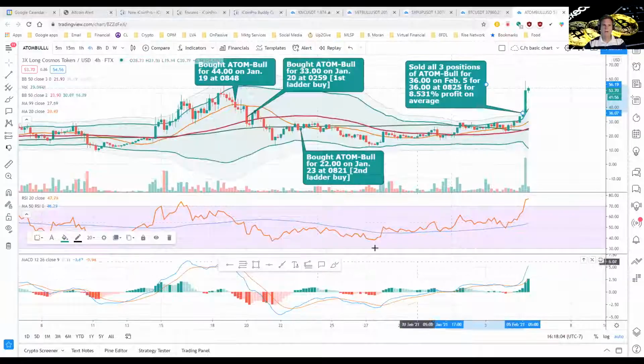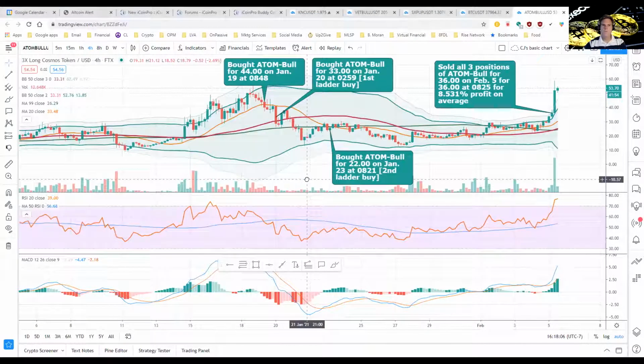Today I'm going to talk about, at least as far as I'm concerned, a long-term ladder buy situation that occurred with Atom Bull on the FTX platform. So let's go to the Atom chart. Okay, so here we are on the Atom Bull chart. I've got the 4-hour chart up here because I want you to see the whole history of this trade.